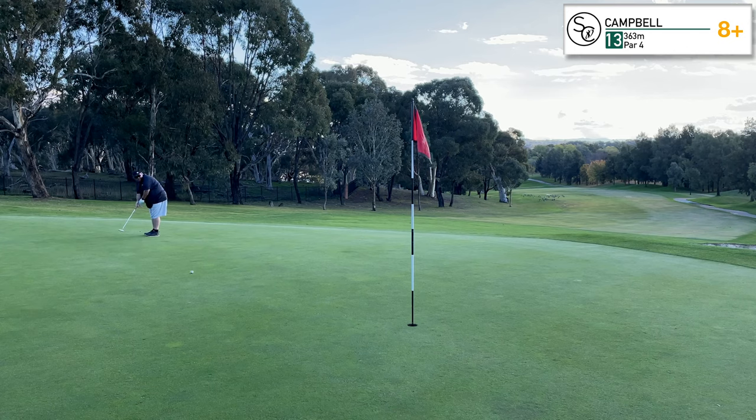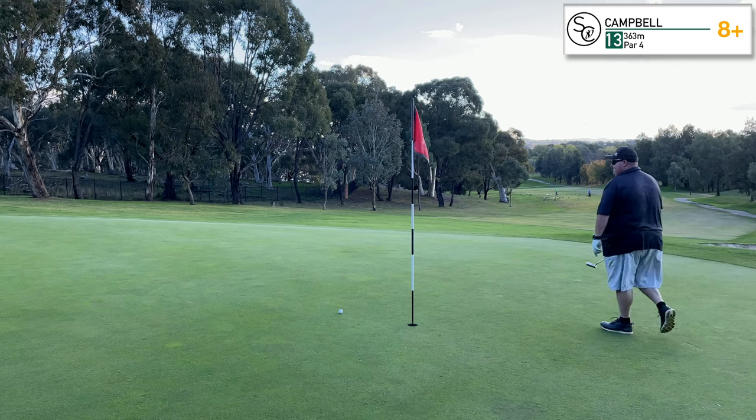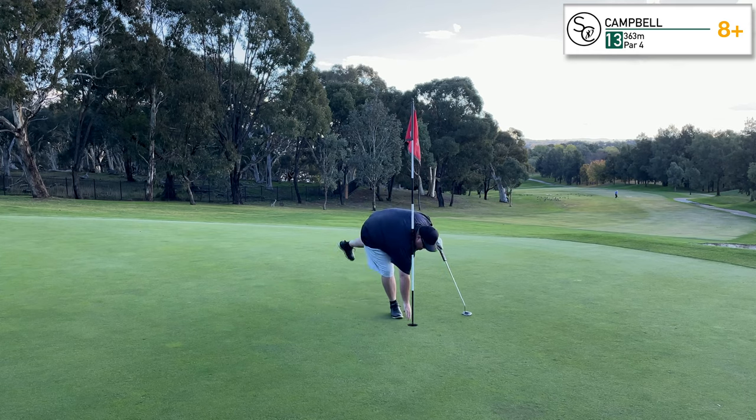I hit this putt, I thought it was good. But look at it. Look at the speed of the greens just running away down that hill. And I'm actually off camera now for this putt. But missed that one too. And unfortunately, it's a double bogey. So there's been a few of them today.